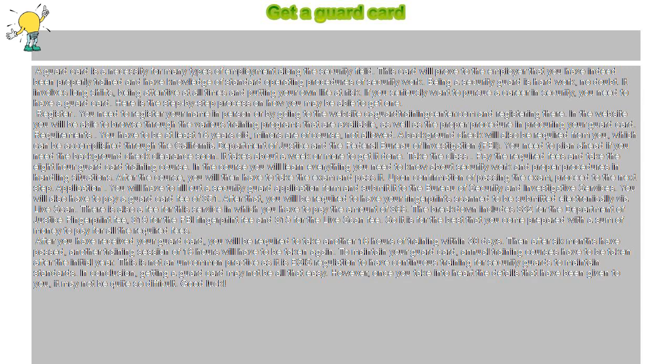Application. You will have to fill out a security guard application form and submit it to the Bureau of Security and Investigative Services. You will also have to pay a guard card fee of $51. After that, you will be required to have your fingerprints scanned to be submitted electronically via live scan.